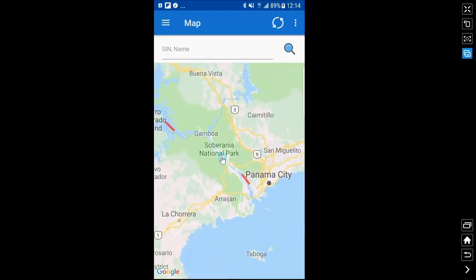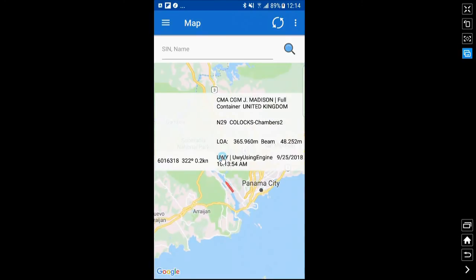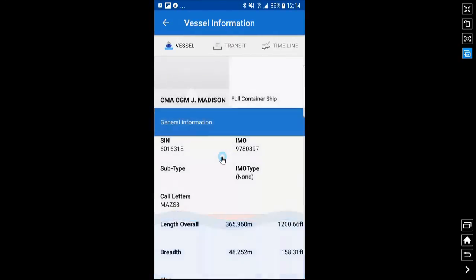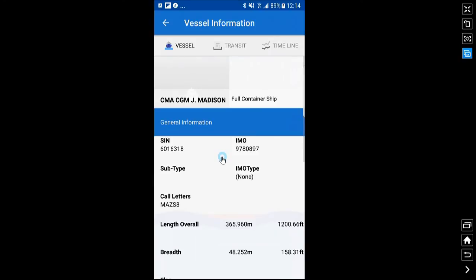Let us look at one on the Pacific. The one in red, I want to see which boat that is, and here you have the information. It's the Madison. And if I click on the message, it brings information that gives us the general features of the vessel.